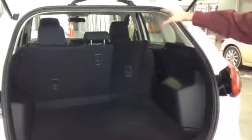Around to the back and we'll pop the rear hatch up, Gene. Again, you've got your 60-40 split right here. Simple push of a button right there and that releases it. It helps to go all the way down when the front seat is up a little wee bit just because of the headrest. You can also tilt the headrest ahead and that helps to drop it right down flush as well. You've got your dual chrome exhaust for sportiness.